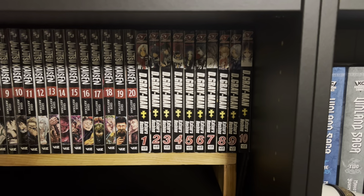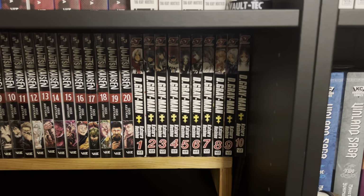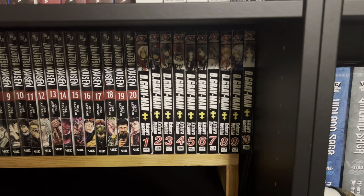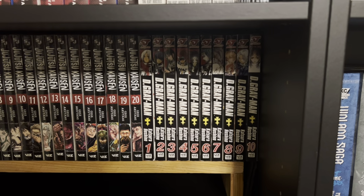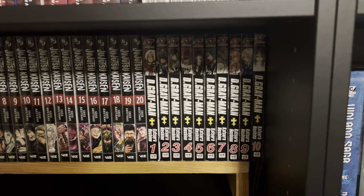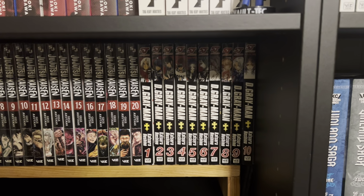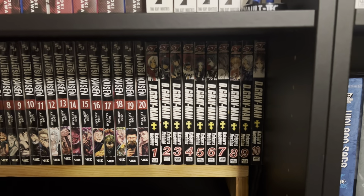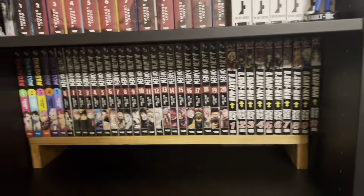All right, so I have D Gray Man 1 through 10. I have the rest down in a different shelf. But yeah, D Gray Man, I've only read a few volumes, but I really liked what I've read. It's like a more gothic version of Fullmetal Alchemist, if that makes sense. The main character is very similar to Edward. And yeah, I want to read more, but I haven't had the time recently, but that's another thing that I'm going to be reading pretty soon. So yeah, that's it for this shelf.